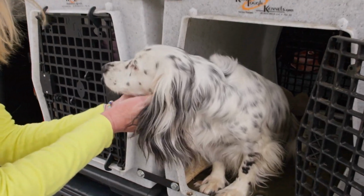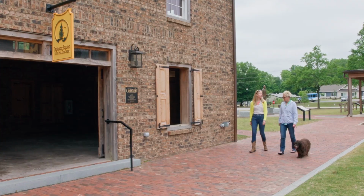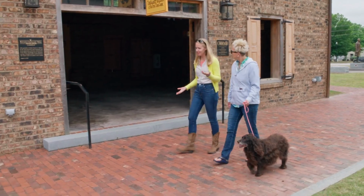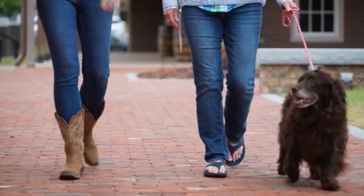If you love horses and dogs, you might want to add Camden to your travel list. Dawn Kreitz is taking me on a puppy tour of Camden with her dog, Ever. So I was really interested, South Carolina's state dog. There's a state dog. There is a state dog, and you're looking at her.